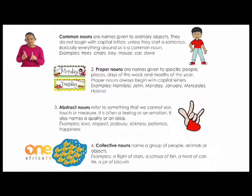Right. Now, we are going to move on to collective noun. Chanel, what is a collective noun? Of course, a collective noun names a group of people, animals, or objects. Now, in your book, you can see we have a group of fish there. What name do we give to fish when they are in a group? A school of fish! They can still remember that. Do you have any question, Chanel? No question.